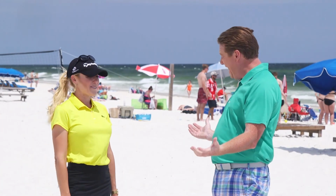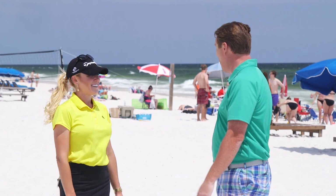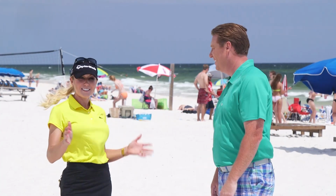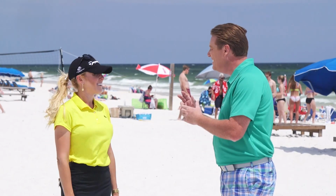Today we are on the beautiful beaches in Alabama. Did you know there were beautiful white beaches in Alabama? No. White, sandy, beautiful coastline. This is spectacular. Well, not only do they have beautiful beaches in Alabama, but they have 7 signature golf courses here on the Gulf Coast of Alabama.